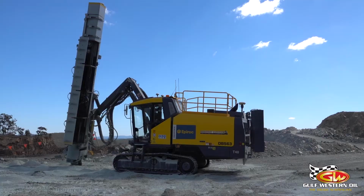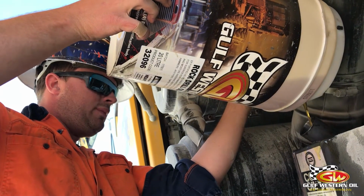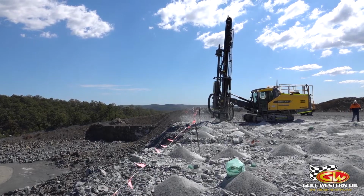It's pretty exciting stuff for our industry because we haven't had any major technology in the drill string for 20 odd years, and now we've got the machine and drill string technology, so it's pretty exciting times for all of us. We've been using Gulf Western from front to back, and lubrication is second to none. They've been with us through designing oils to go into these machines, checking that the oil is doing the right thing for what we need.